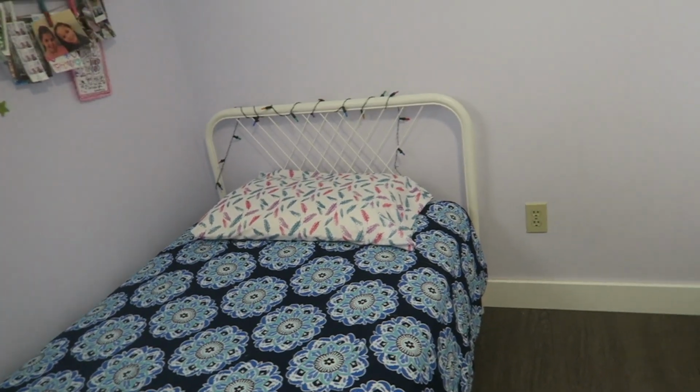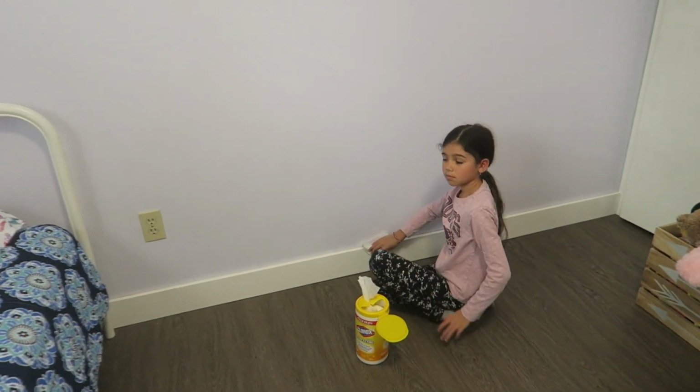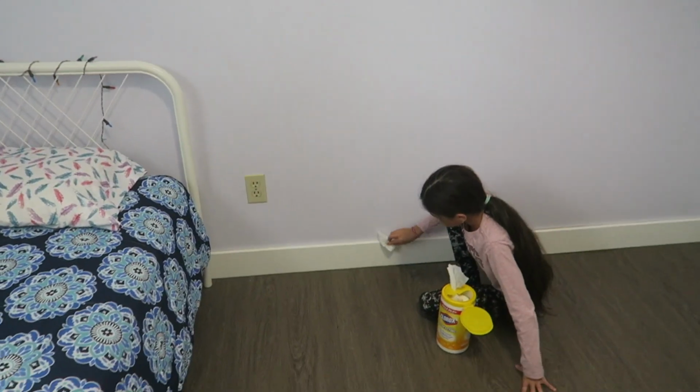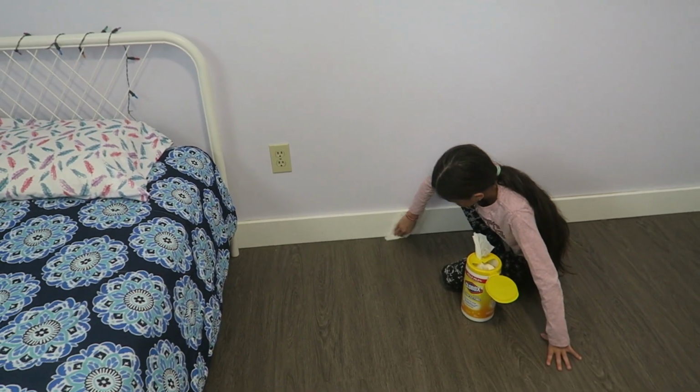Positions now, and Mia's cleaning off her baseboards like a good little girl. And now we need to move the carpet and like a million other things, but we're making progress. Good job, babe.